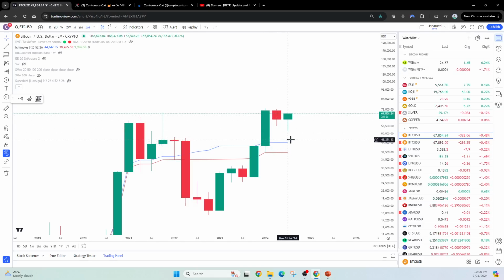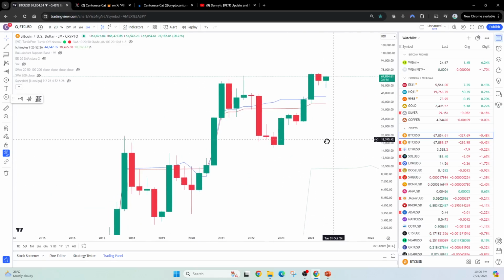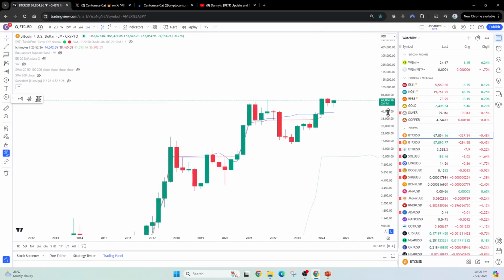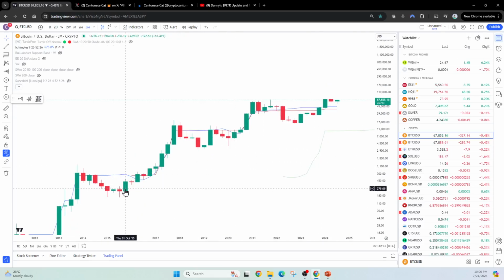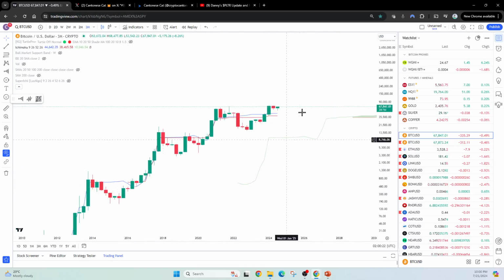And right now we're still above the Tenkan over here. These kinds of candles usually remind me of the previous bull market, where you have a big green candle, then sideways for a quarter, and another big green candle, and a sideways quarter. This looks a little bit like that, where we might be at the mid area of the bull market.